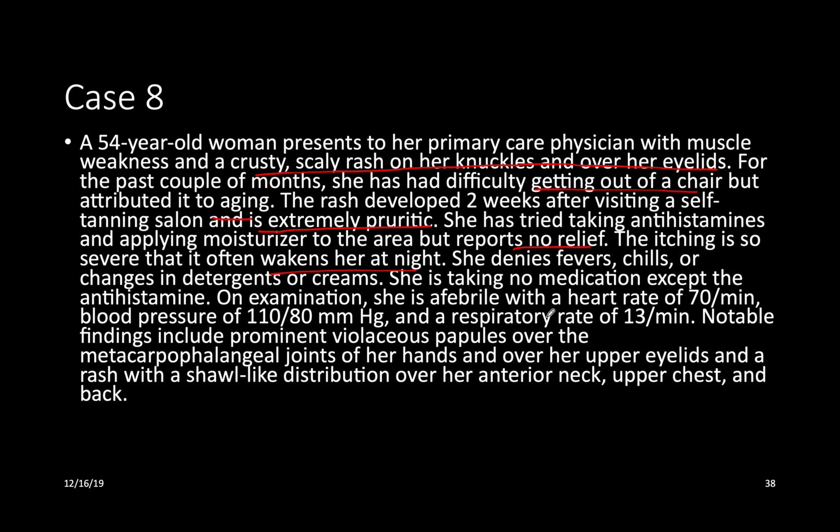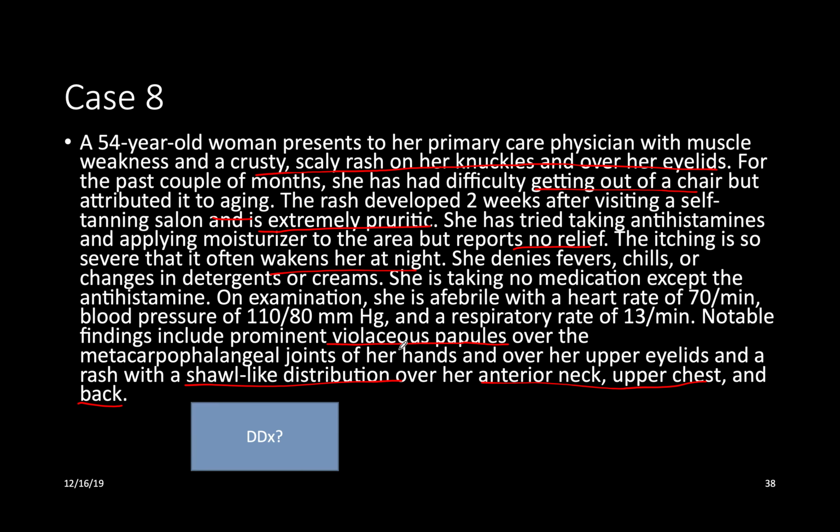She's afebrile with a heart rate of 70, blood pressure of 110/80, respiratory rate normal. Notable findings include flat-topped papules. Oh my God, talk about buzzwords. Over the MCP joints of her hands and upper eyelids, and a rash with a shawl-like distribution over her anterior neck, upper chest, and back. So yes, I agree with you. I think that this is probably dermatomyositis. So what's our next best step? How could we confirm our diagnosis here?